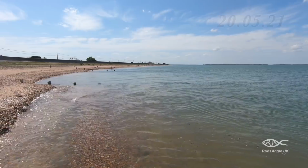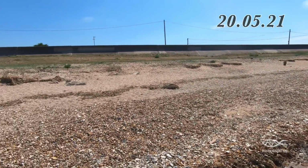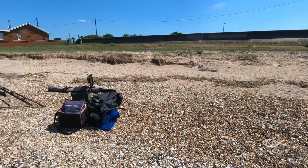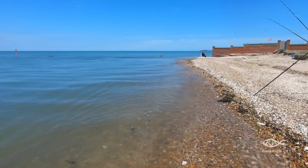The venue's pretty shallow, and on this occasion the water's pretty clear. The sea comes in pretty quickly and leaves just as fast, giving you about 5 hours of fishing time. The jetty can be pretty good when it's flooding, and you can catch fish both float fishing and spinning.